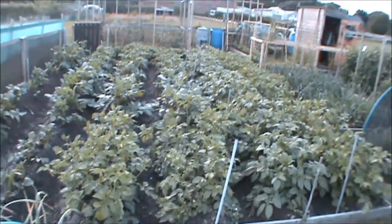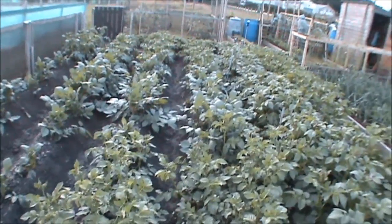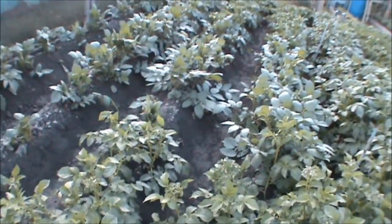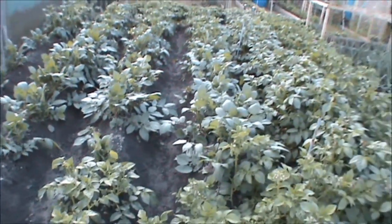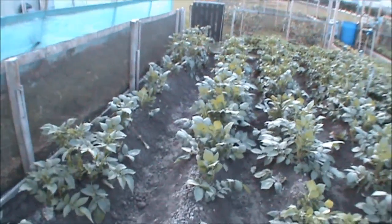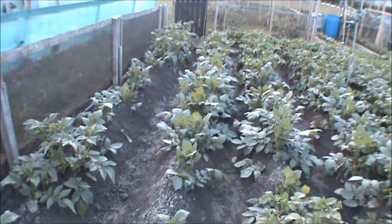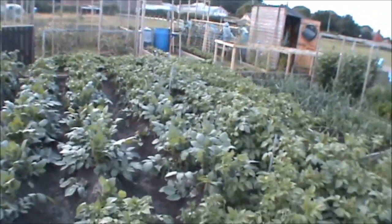Potatoes, everything's held up. Been sprayed weekly with a blight spray, but like always, you never can be 100% sure. So you just got to hope for the best and keep them in as long as you can. A few little gaps here and there, but nothing major. The mounds are quite big. They're over a foot high, the mounds.